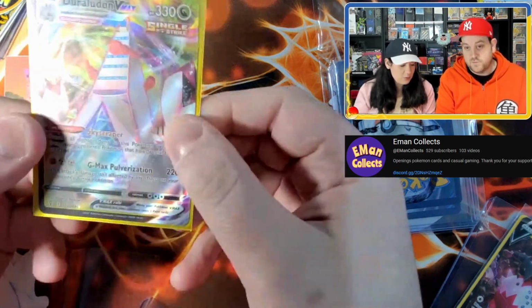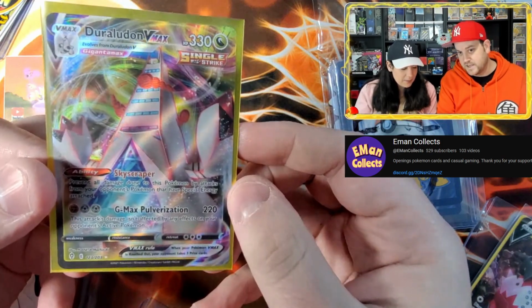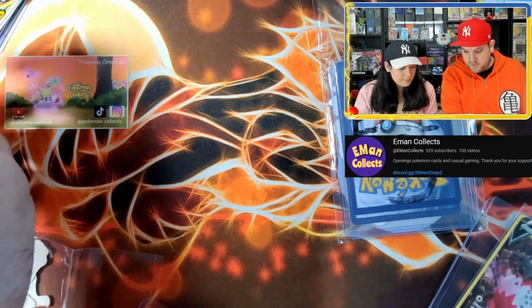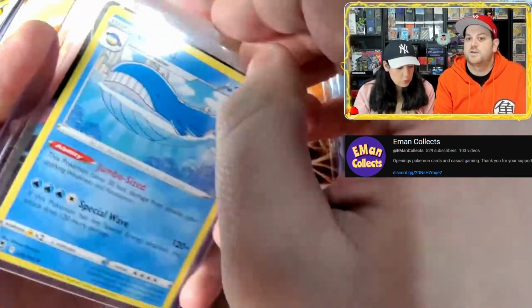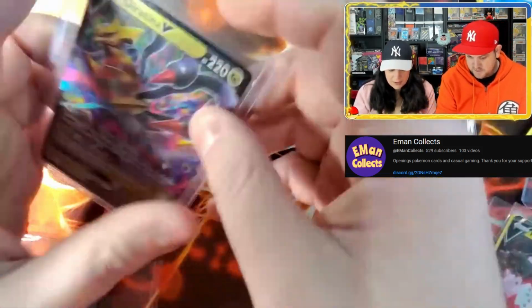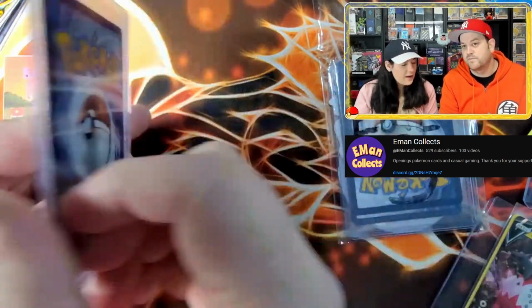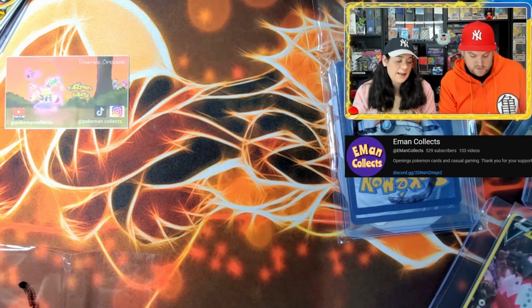We fixed that. Duraludon VMAX. Very nice. I don't think we have this. This is from Evolving Skies. I like it a lot too. Definitely going to separate it out over here, into the binder. Oh, another Whale Lord. Thank you so much. Wasn't there more stickers? There is. And a Giratina V promo. I like it. Very nice. Thank you, E-Man. I know we got one more pack, but I haven't said thank you. Thank you, thank you, thank you.